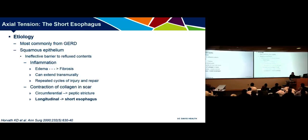You have the same thing: edema, and the end game is fibrosis. It extends transmurally, and after repeated cycles of this, you have collagen. If the collagen presents itself in a circumferential fashion, you get a peptic stricture. If it goes longitudinally, you get a short esophagus. I think most people would agree with this, but there are still some contemporary papers that deny it.